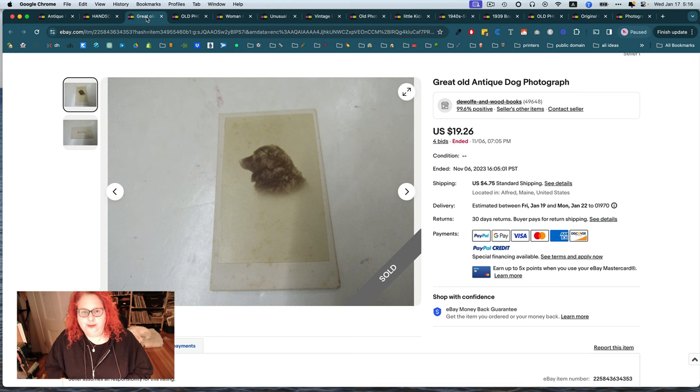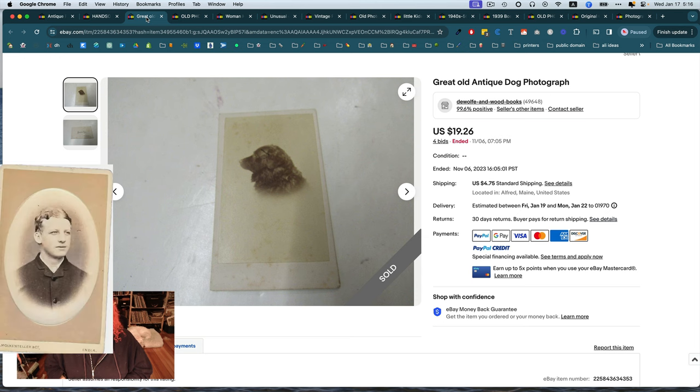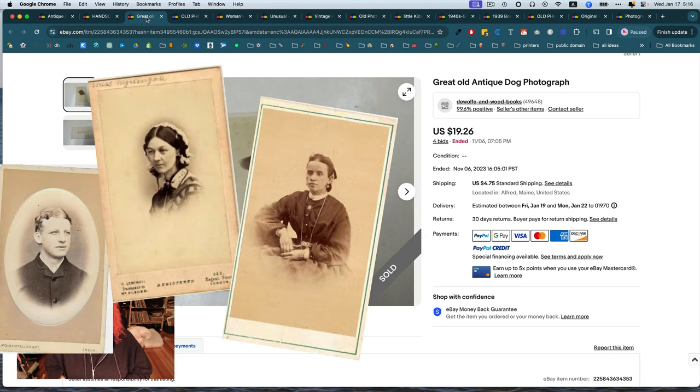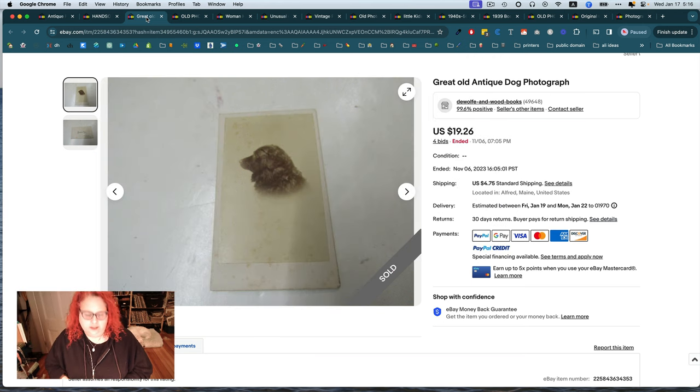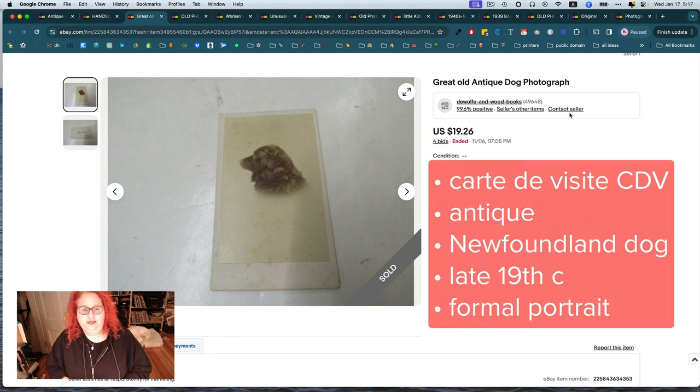Here we have an older photo. This is 19th century, and what's really great about this is that it's a carte de visite or CDV, which is the kind of photo people had taken of themselves, men and women and children, to give out to friends or leave when visiting. And it's super cool that somebody had a CDV taken of their dog. So I would definitely get CDV in there or carte de visite or both.